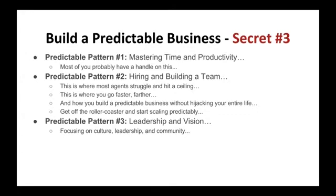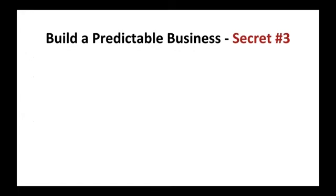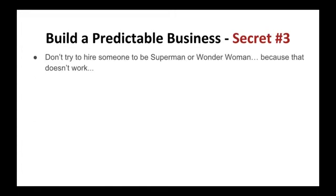Predictable pattern number two is what I really want to help you with, because this is where you can build a predictable business that doesn't hijack your entire life, that you can get off the roller coaster permanently. And here's some just kind of nitty-gritty advice on how to be able to do this effectively. When you try to go hire somebody, don't try to hire someone to be Superman or Wonder Woman, because that simply doesn't work.